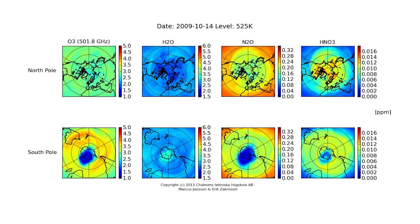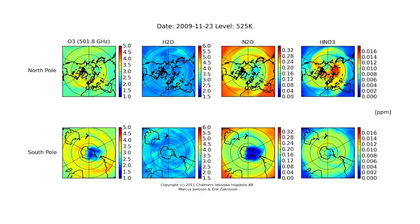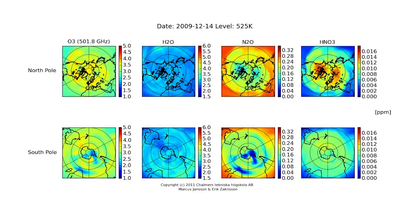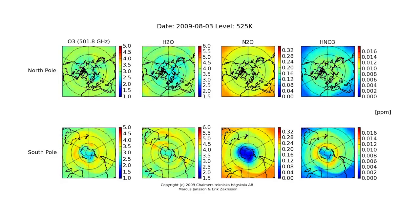The region of the polar vortex is seen by looking at the N2O map. The blue values show where the air has cooled and sunk. You can also see low values of nitric acid and water vapour inside this region, indicating that PSC are present. They have been condensed into the clouds.